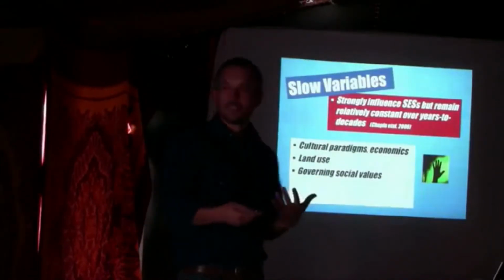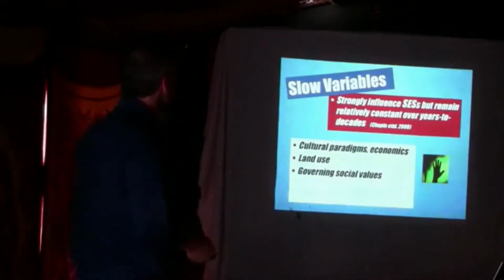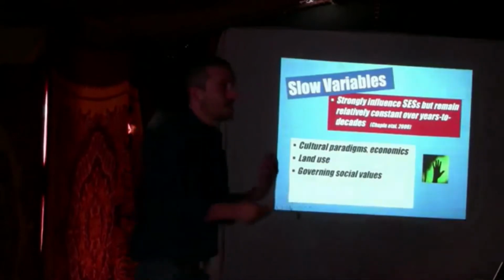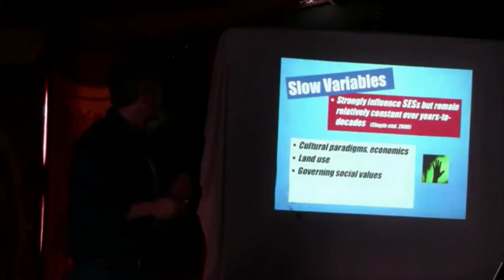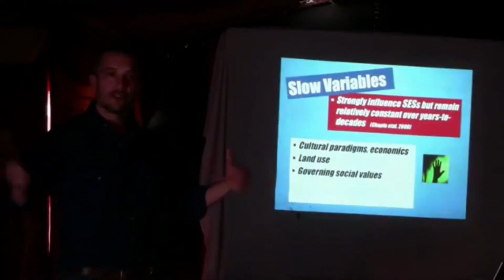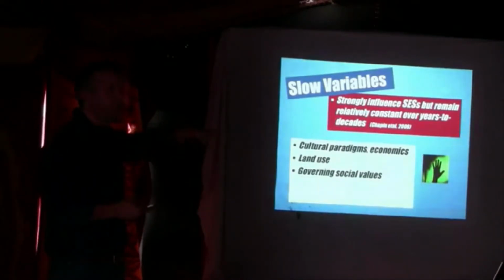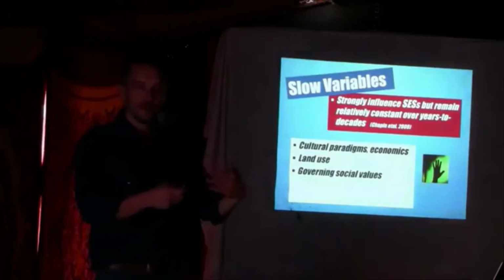So then how do those systems change? How does that alternative state turn into the one that we see when we get there? Well, in resilience science they talk about slow variables. The slow variables strongly influence social-ecological systems but remain relatively constant over years to decades, and usually at larger space scales, these slow variables will operate on that attractor, that system, that stable state, that stability domain. So these are things like cultural paradigms, because again, it's not just ecological, it's also social system, and they're connected, they're a single system.